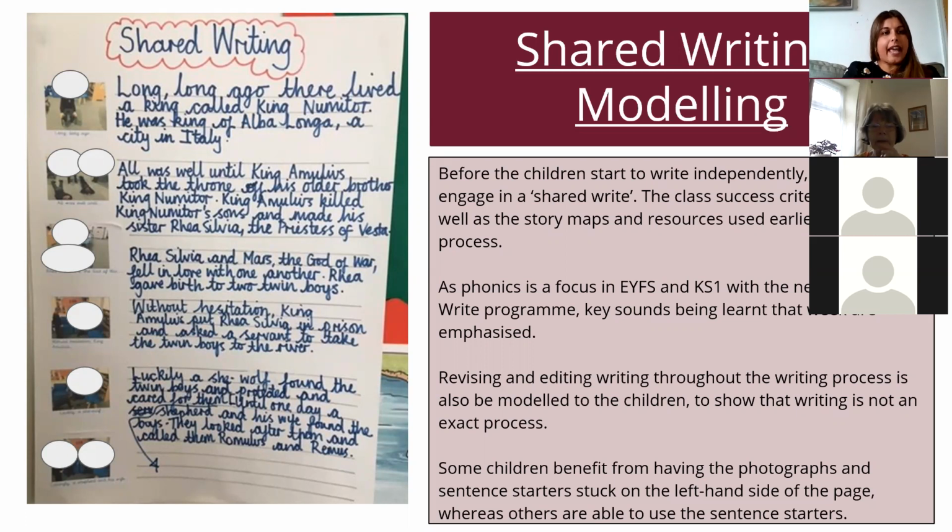And as you can see here on the left-hand side, this was a group that needed a little bit more support. So I took the visuals from when we acted out, and I cut and pasted them on the left-hand side. And that was there as a prompt and a guide to help them with their writing. I also, it's quite difficult to see, but underneath the picture, I also had sentence starters.